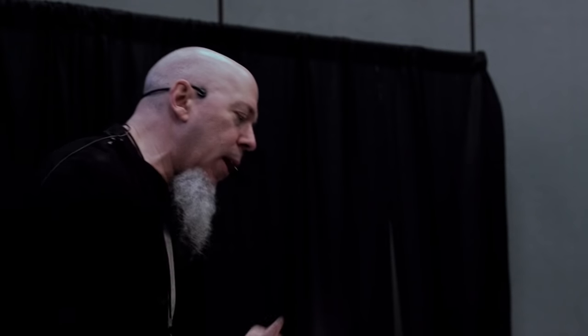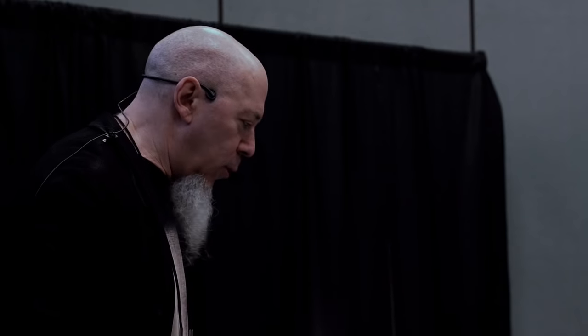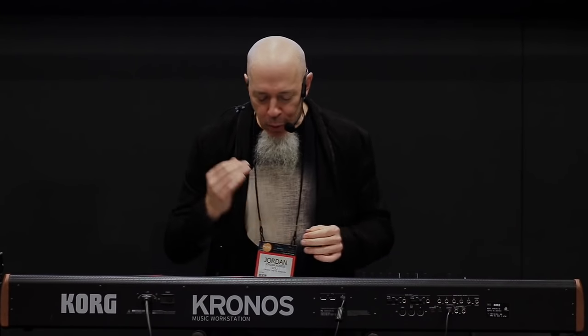This next sound, I'm going to go back in time a little bit and make believe that I'm hanging out with Mozart or Bach and play a harpsichord sound. This is a really nice harpsichord sound. And then I'm going to show you a little bit of a layer as we move through these multis that I made.